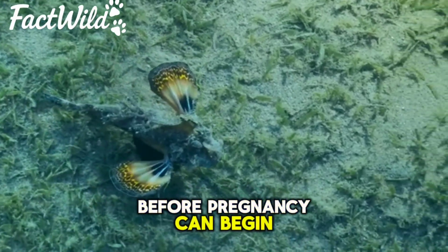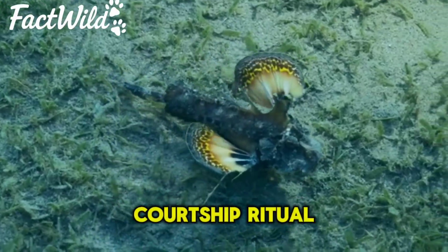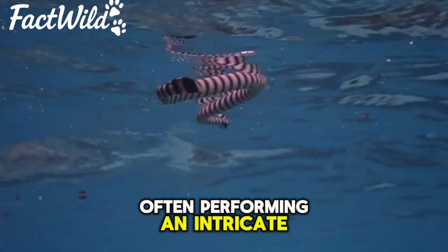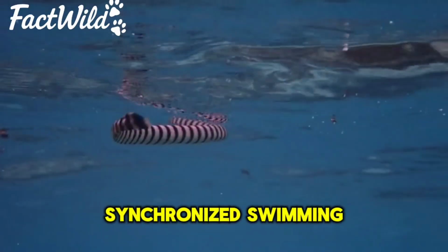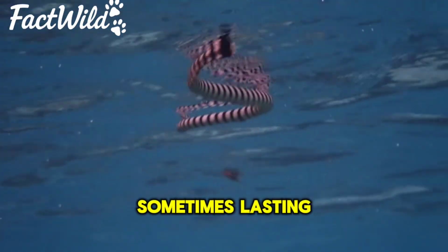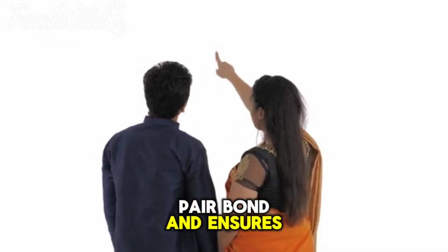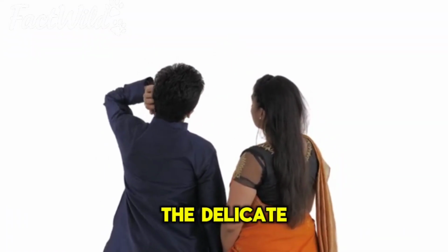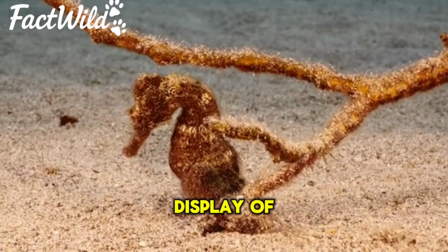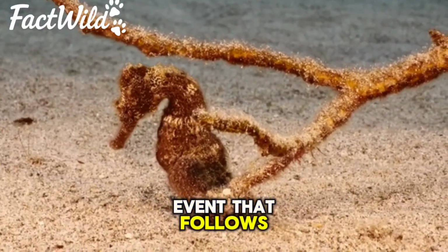Before pregnancy can begin, seahorses engage in an elaborate and mesmerizing courtship ritual. Pairs meet daily, often performing an intricate dance that involves synchronized swimming, tail grasping, and color changes, sometimes lasting for hours. This ritual strengthens their pair bond and ensures both partners are ready for the delicate process of egg transfer. It's a beautiful display of aquatic ballet, a prelude to the extraordinary event that follows.